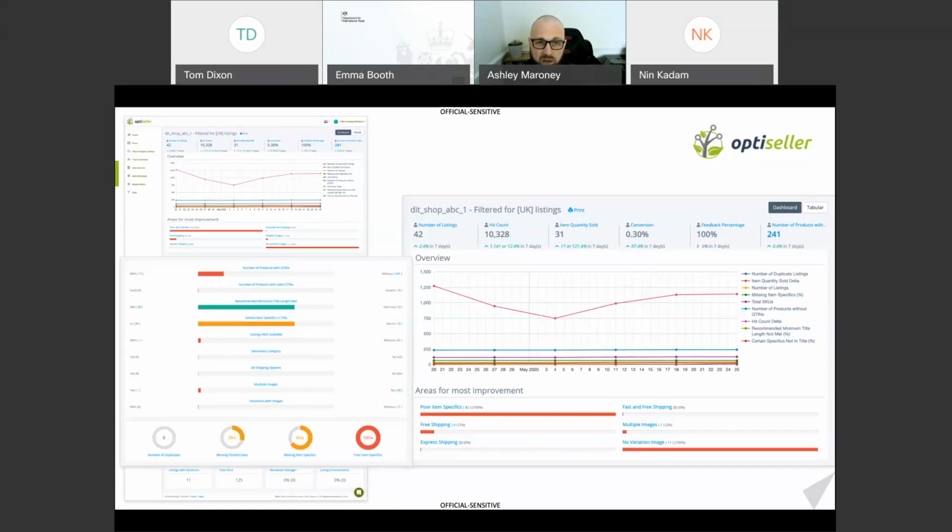We also have a trends report, so you can see week on week how you're performing. We would hope that anyone who uses our tool over a period of time would see anything that's highlighted initially in red turn into amber and then green for things like duplicate listings or titles that should be optimized or missing item specifics. But it's a very easy way to look through all of your listings and identify where you should focus your time and effort to make improvements and adjustments that will help you to increase your overall sales volume.